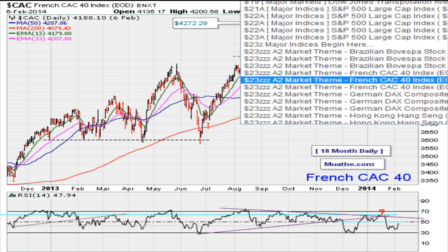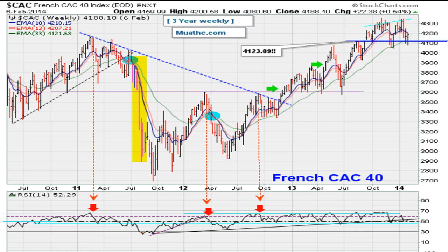If you take a look at the same French market from a weekly chart, notice that we've held above the 33-week moving average, which is good. We've also held this line here, which are the lows on the RSI on the weekly. Now early in the week we were breaking down, but by the close of the week we seem to have held that line. Now this line has been very successful in holding this market together since 2012. So we have to respect the fact that the market is trying to come back precisely where you'd expect support to be.